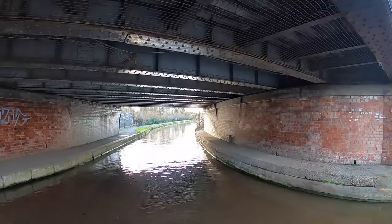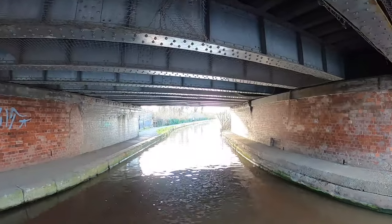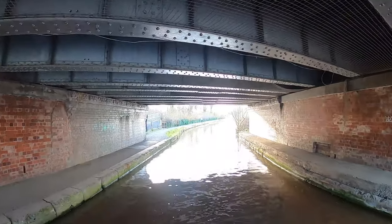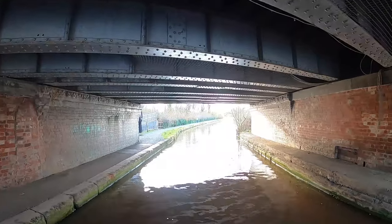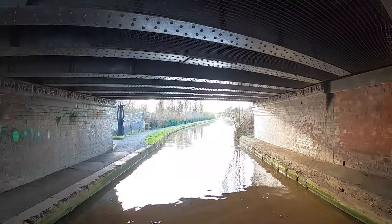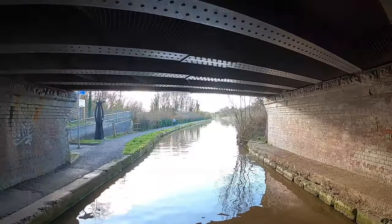Phew, and I didn't touch the side once. Bet it's a different story if there's a wind blowing there though. So it's back down this short stretch of canal, past my unfavourite tree, and onto the moorings.